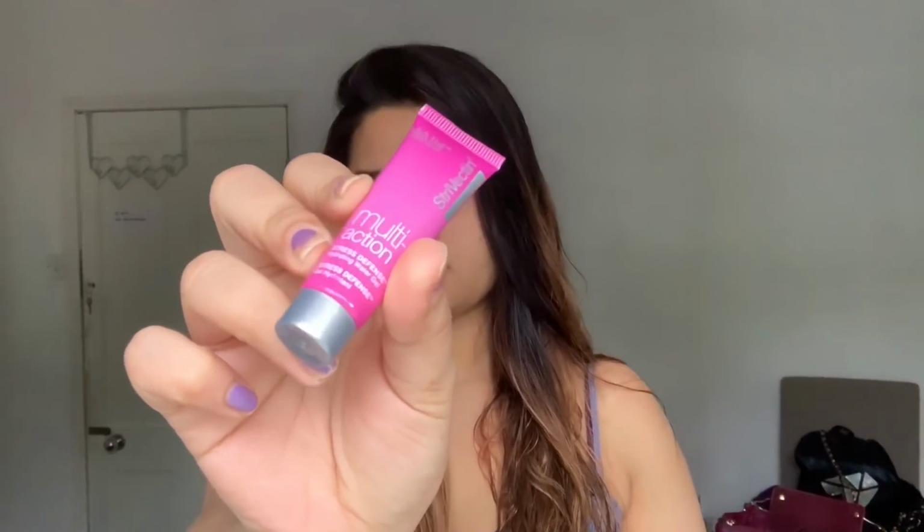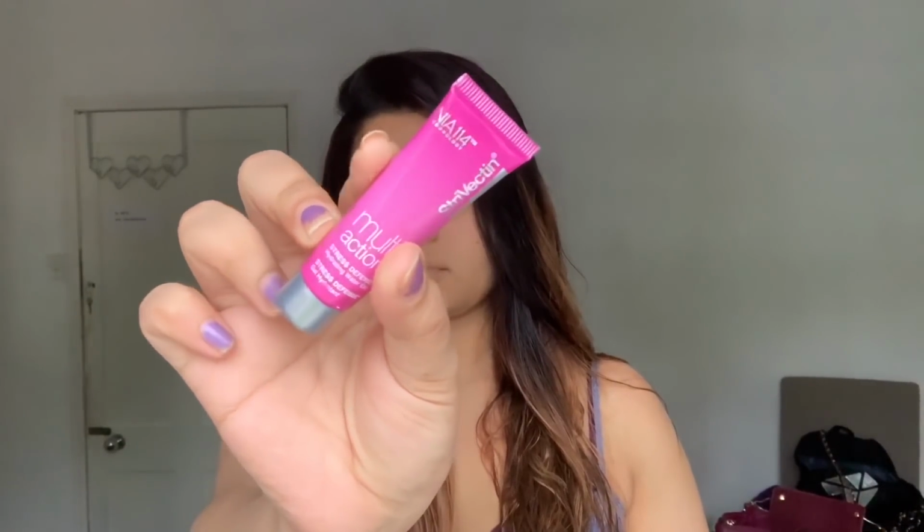The first thing is the moisturizer. This is by Strivectin. It's a water-based moisturizer and it is such an amazing one. It made my skin really glow this entire trip.